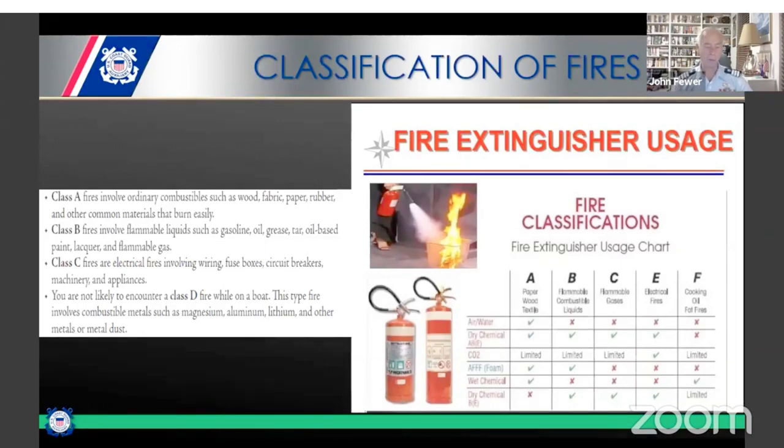Section 5C of the Sea Scout Manual tells us about three major classifications of fires that might happen on board. Class A covers wood and paper and other materials that burn easily and probably can be easily put out with water. Class B fires are caused by flammable liquids such as oil or gasoline. Foam and dry chemicals are usually used on Class B fires. CO2 can be used, but it's sometimes not as effective.